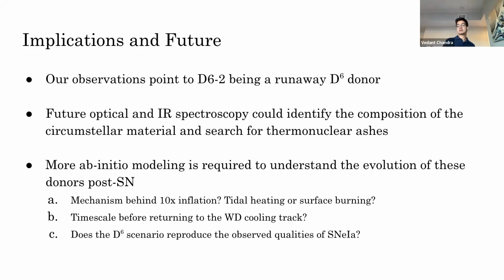It would also be interesting to see infrared spectroscopy of this system, for example, with the James Webb Space Telescope, because we want to figure out what that circumstellar material is really composed of. Is it consistent with some kind of carbon-rich material that was inflated from the star? Does it potentially have signatures from the supernova itself, perhaps in the form of deposited ejecta? Those are the kind of questions that we could really answer with infrared spectroscopy.